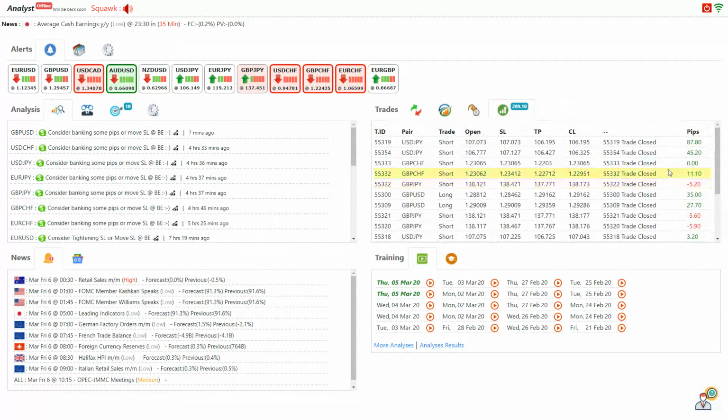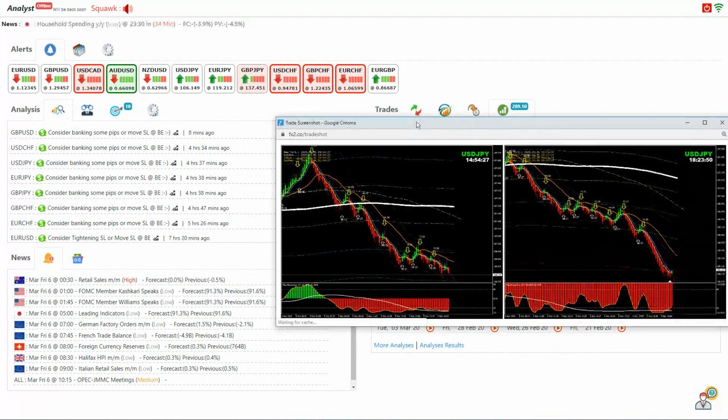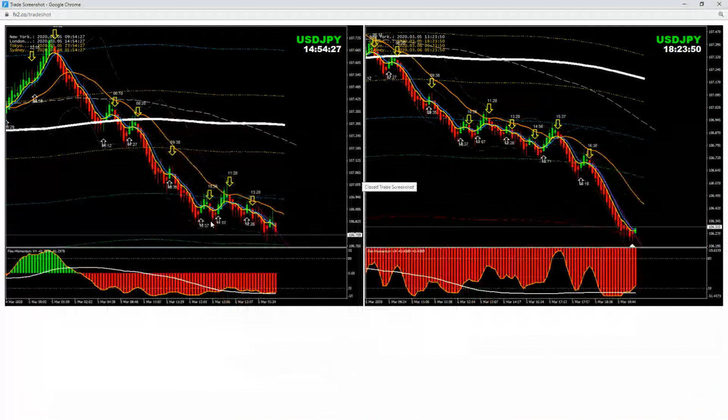My best trade was the pound dollar long, and the interesting trade was the dollar yen short trade. Let me show you this 45 pips I made. You can see this was my entry point, and I closed my trade as soon as the price hit the profit target.